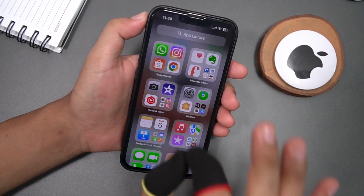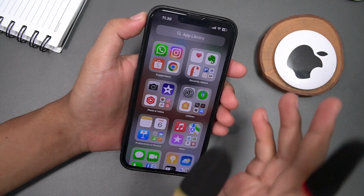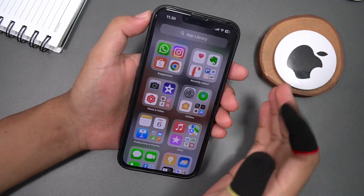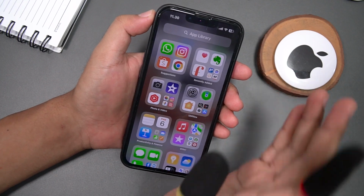Hello and welcome to our tutorial on the top 5 mistakes that iPhone users make and how to fix them. Even experienced iPhone users can make mistakes that can be frustrating to fix. But don't worry, we're here to help.